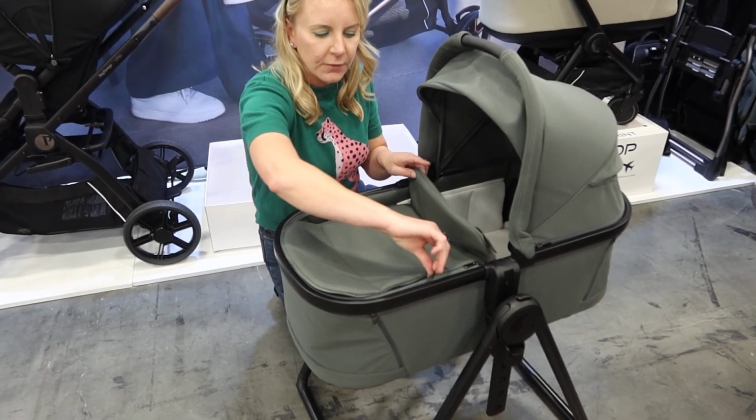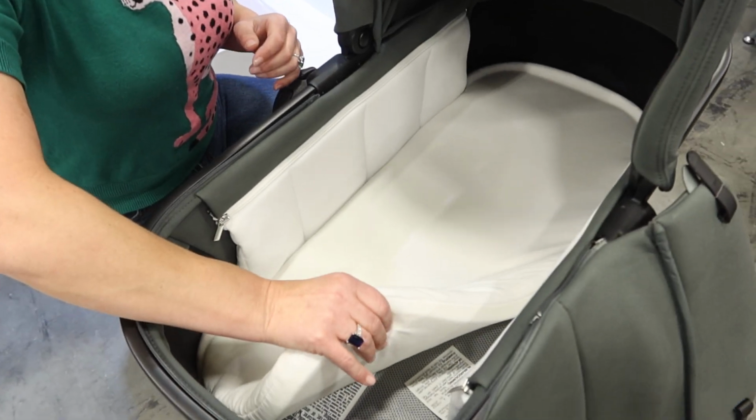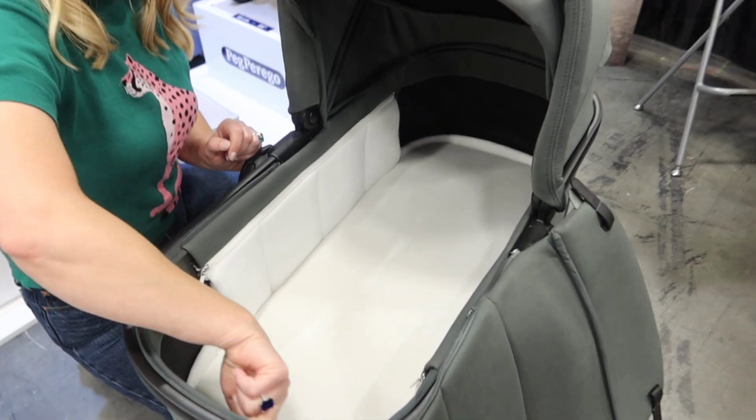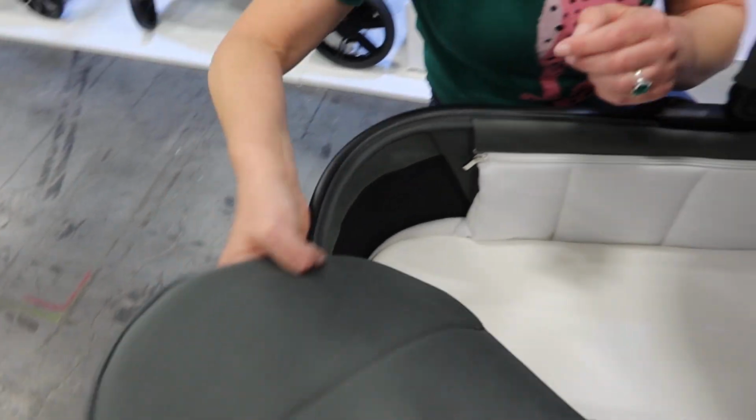And then we'll also, come on over here, cameraman, I want to make sure that you can see the interior. Extremely nice new thick mattress. And then something else you'll notice on the inside here is we have some darker color differentiation that looks like mesh, and that is going to be for aeration.